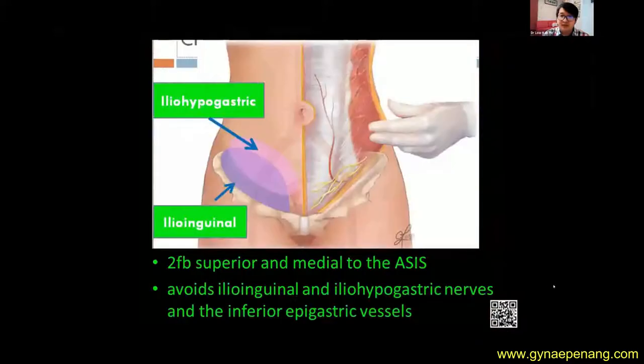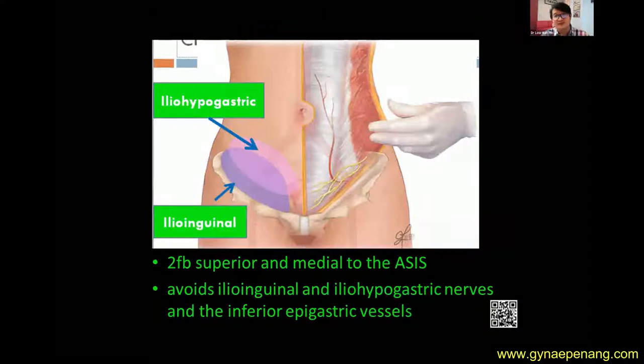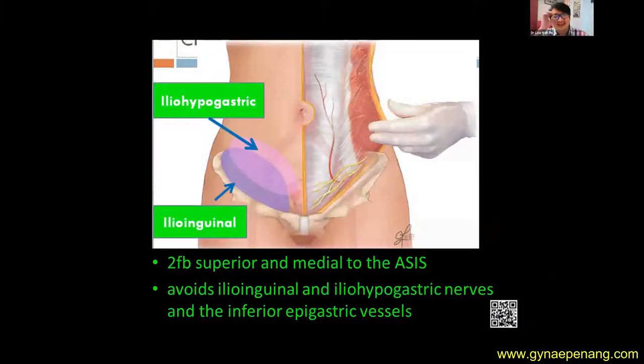Okay, all right. Don't Google fetoscopy. It's not a real term. I just made it up myself.